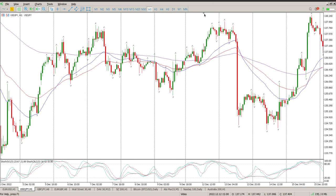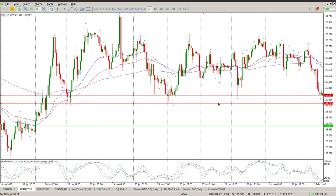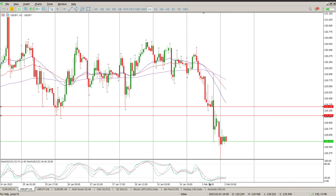So what we mean by that is we have broken through these levels, but this would be a decent short entry. That would be 129.045 or alternatively 129.231. So that's kind of what I'd be looking for here. Definitely don't want to be jumping in down here. There's a bit of divergence formed here as well, so I'd expect a little bit of a pullback.